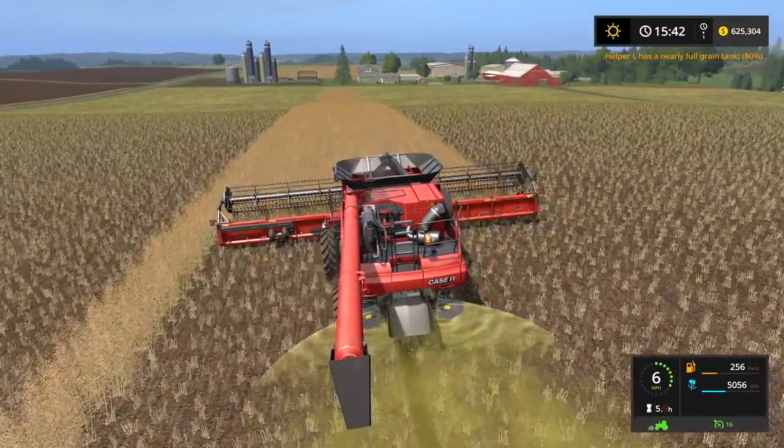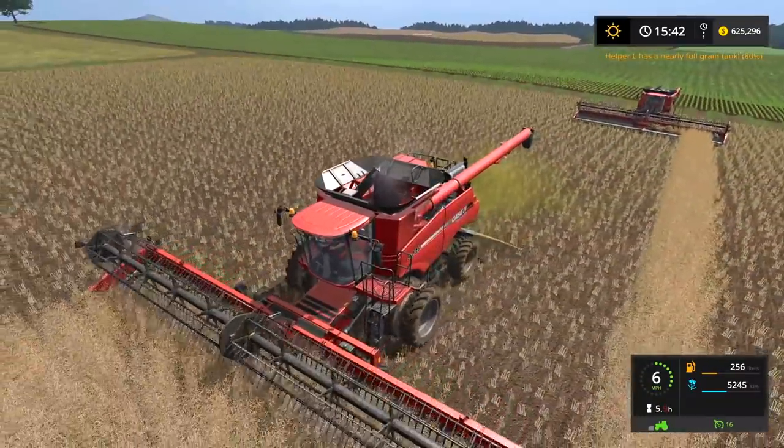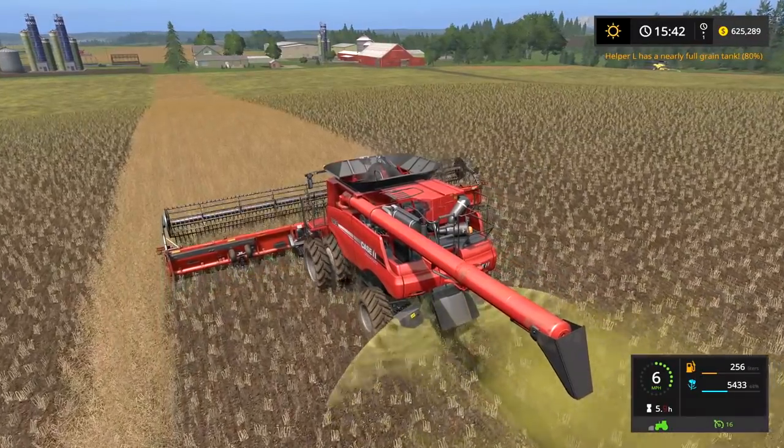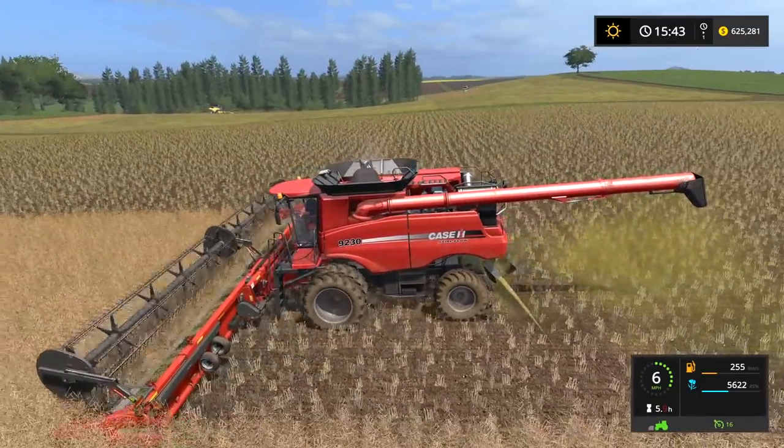Oh, well, let's get them down here. They've done a good job and they've worked together. This is the first time they've actually done a good job working together side by side. Oh, well, perfect timing, I guess. Let's keep going. I think these guys are almost done, so therefore I'm going to start using them to hit some headlands.